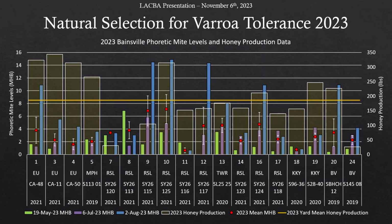So the next few slides I'm going to try and describe how we go about natural selection for varroa tolerance. This was this year's varroa tolerance selection. If we look at the graph here, on the y-axis on the left is phoretic mite levels, which we determine by alcohol washes on a regular basis. And honey production, we actually weigh all the supers each time we strip the honey. So we get a total honey production, and we also get a mean mite level at different months.